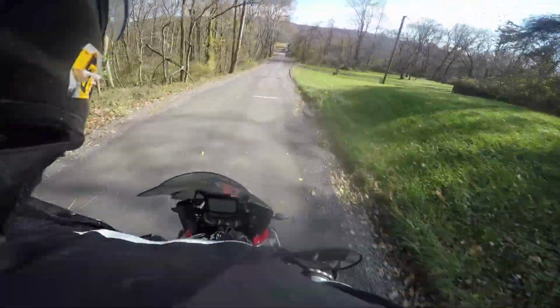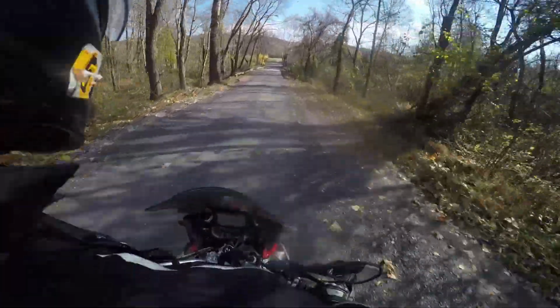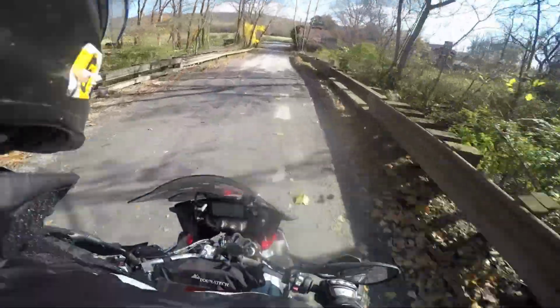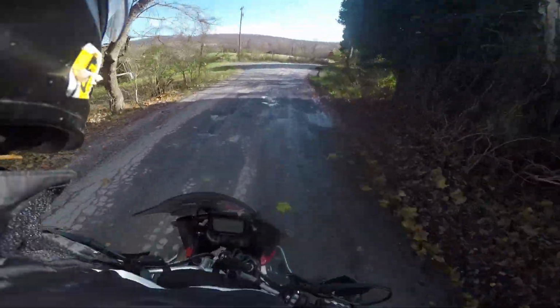And now we can see the end. We're already at the end of this short little dirt road. No problems, no harm, no foul. We took our little detour and everything worked out. As of this bridge, the road becomes paved. It's a little muddy, but it's paved road, so it's not too bad.